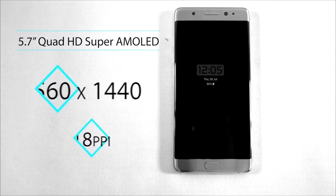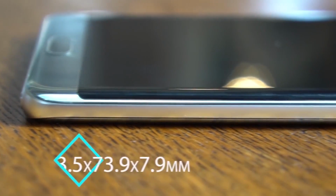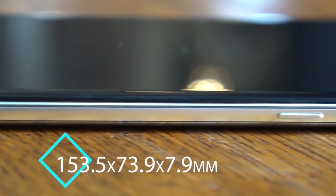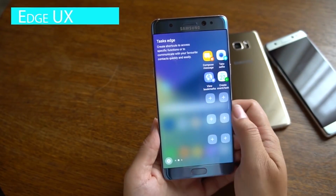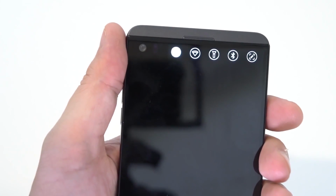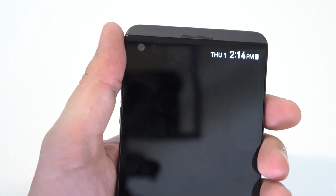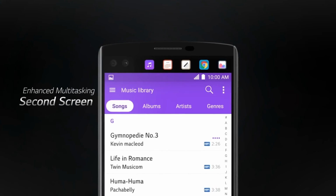The Note 7 sports a Super AMOLED display with dual curves on the side, which offer Edge UX. This was previously offered on the S6 Edge series. LG also offers an extra method of interacting with the handset in their second screen. It appears above the V20's main display and gives you additional information depending on what section of the phone you're in.